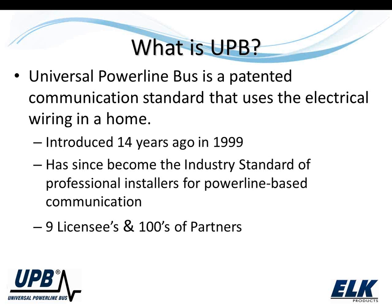There are 9 different licensees. We have 240 volt versions of the technology and the products. We've got hundreds of different partners, and ELK is one of our premier partners that actually promote and incorporate UPB into their lighting control.